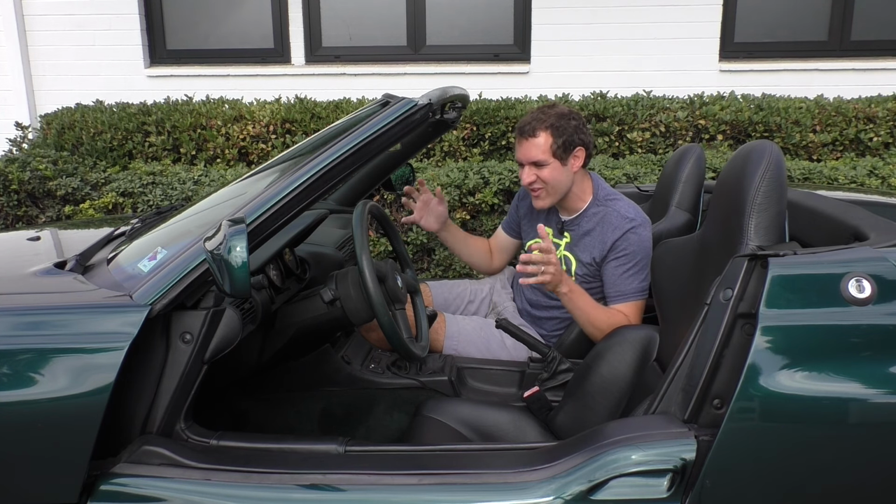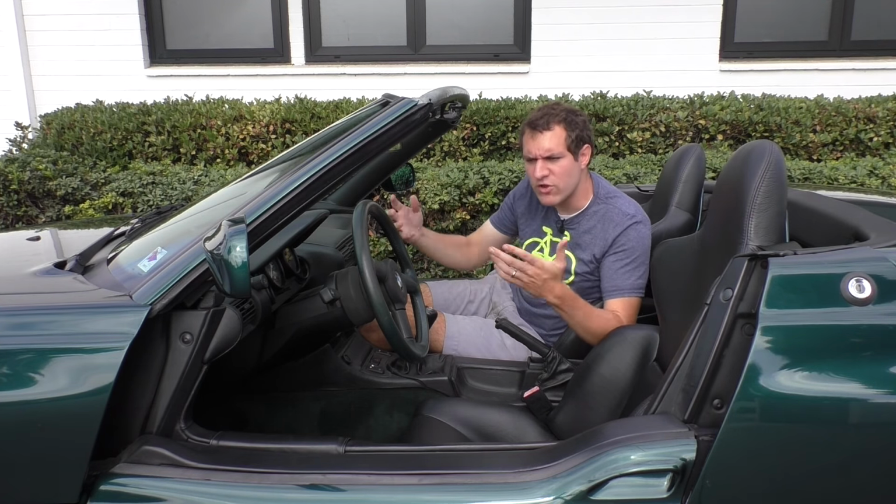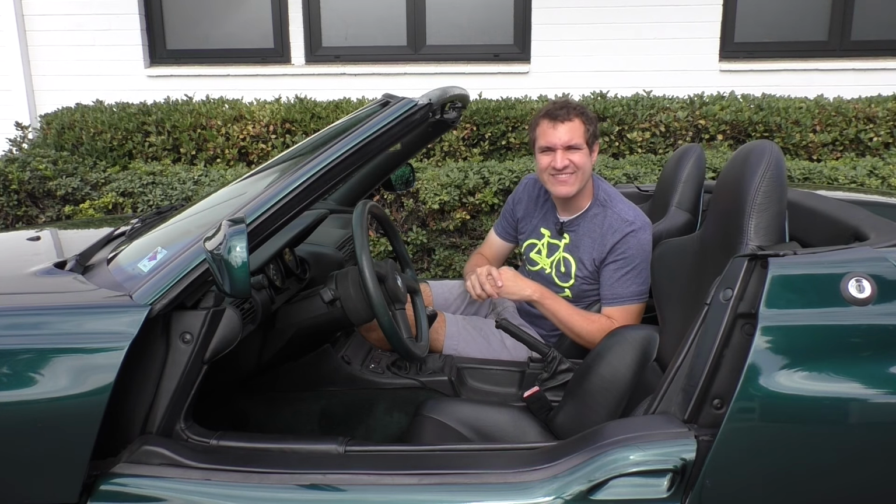It's not possible to lock the doors on the inside of this car when you're in it. Then again, a carjacker or a thief would have to really know a lot about BMWs to even figure out how to get inside this thing.